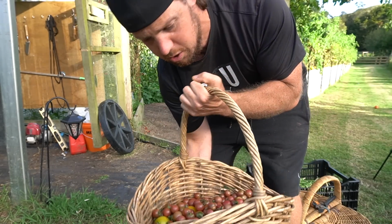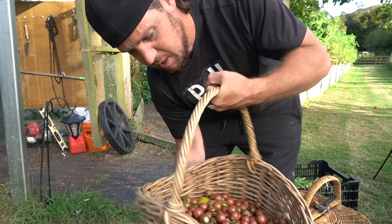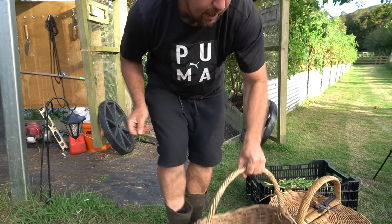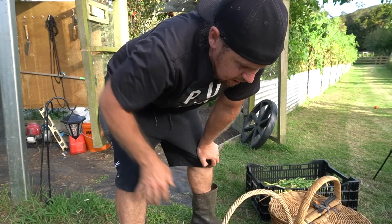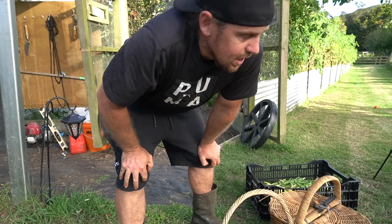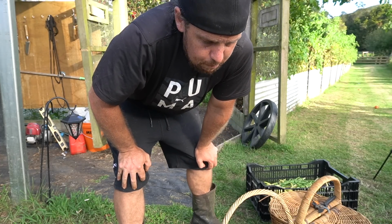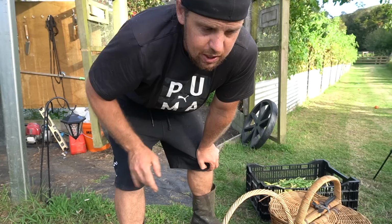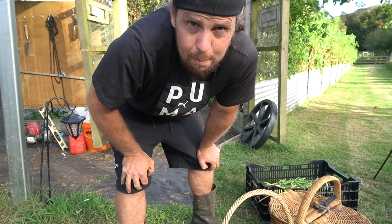Not as much as I got 2 days ago, but maybe 7 kgs worth of cherry tomatoes. It's not bad. So we've got the okra, beans, tomatoes, cherry tomatoes and eggplants. I think all we've got to do is get carrots, cucumbers and maybe some rock melons. So we're going to do that after dinner, because dinner is ready. So we'll meet you guys back down here soon.